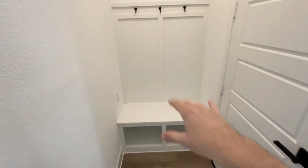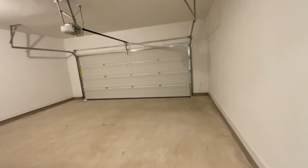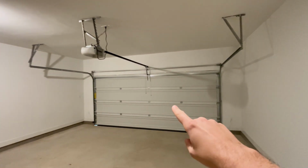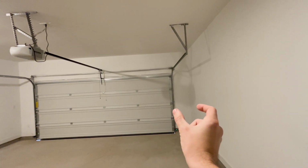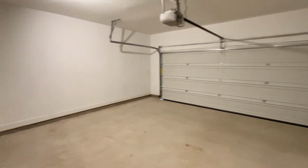We have a mudroom area over here, and then that opens up to our 3-car garage. Really good sized garage. Obviously every 2-car garage door is the same width, but you can see by how much space there is on the sides if it's a big garage, and that's a solid 2 feet on either side, so really wide.